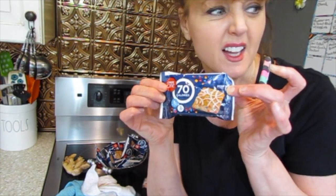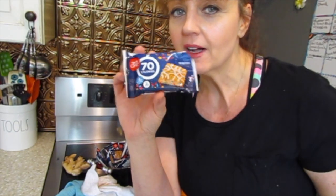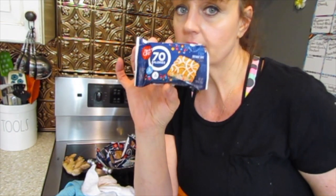Have you guys had these before? They're wonderful. What I do is I heat them up in the microwave for like maybe 10 seconds and then put a little bit of whipped cream on there for dessert. They're amazing. If you guys like birthday cake, you're gonna love this.